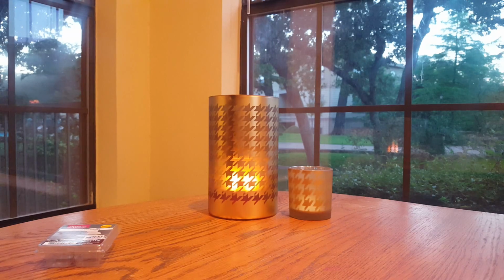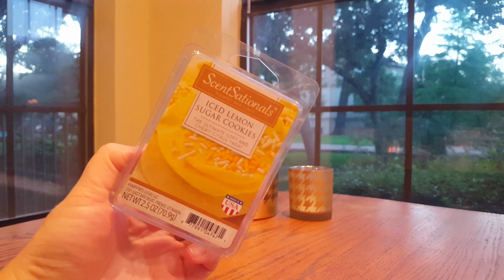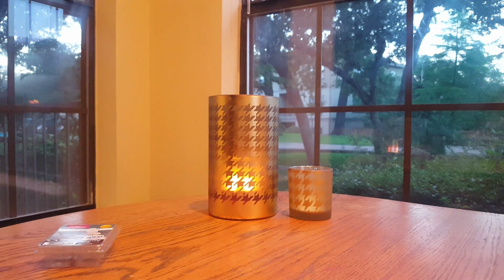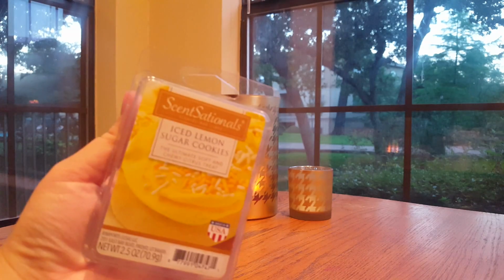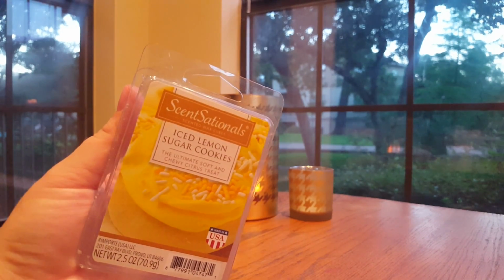And then I have several here from Sensationals. The first one is Iced Lemon Sugar Cookies. Like all lemon bakery scents, or almost all lemon bakery scents, it reminded me of Fruit Loops. Wasn't quite as sweet as most Fruit Loop scents, but when I had it melting every now and again, my brain thought Fruit Loop instead of lemon. It's mostly lemon, a little bit of sugar bakery note.